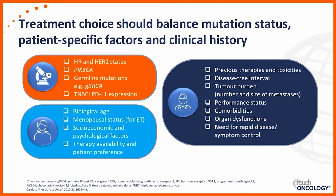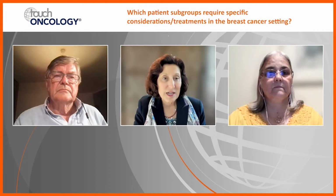One area that's not listed here, but is, I think, of interest is intrinsic subtyping and whether or not that will ever be something that we want to understand better to define tumor biology and potentially appropriate treatments. We've seen HER2-enriched subtype might benefit from CDK4/6 inhibitors specifically, and then understanding the basal-like group of hormone receptor-positive disease. So let's go on to our panel discussion.